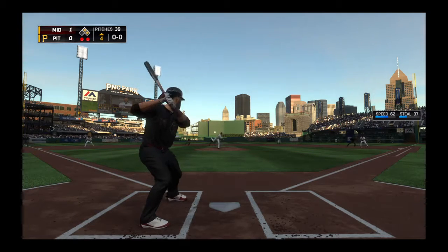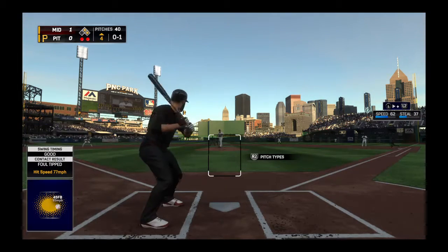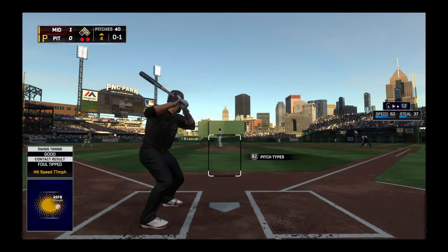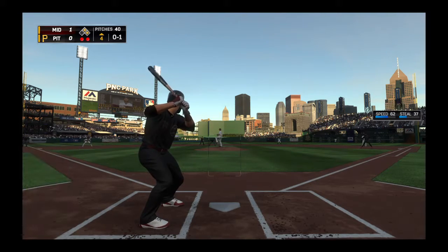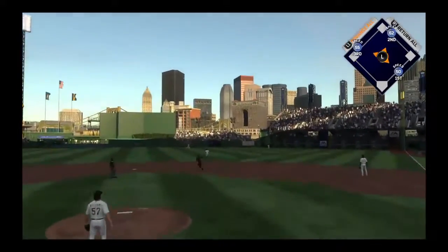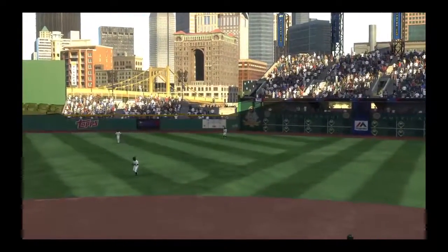He's set. Here it comes. And this one's chopped foul right at home plate. Trying to hang a 0. Here's the pitch. Pitch swung on and hit in the air. Will reach out with one hand to make the catch on the move, and that ends the inning.